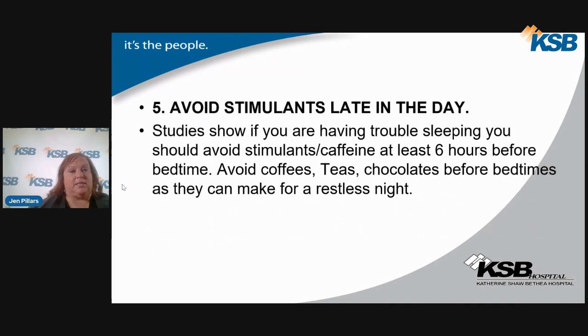Number 5, avoid stimulants late in the day. Studies show if you are having trouble sleeping, you should avoid stimulants and caffeine at least 6 hours before bedtime. Avoid coffees, teas, chocolates before bedtime as they can trigger a restless night.